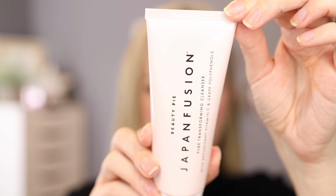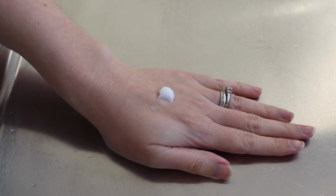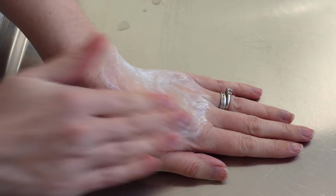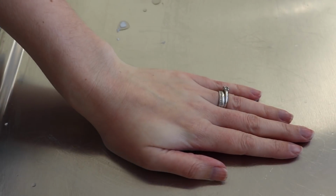Let me show you the process on the back of my hand. So this emulsifies really, really easily. So you just apply a little bit to the skin, massage it into the skin, add a little bit of water to emulsify, and then wash it away with a splash of water. This is super, super luxurious, and it's also fragrance free, so suitable for even those sensitive skins. I love it. Absolutely love it.